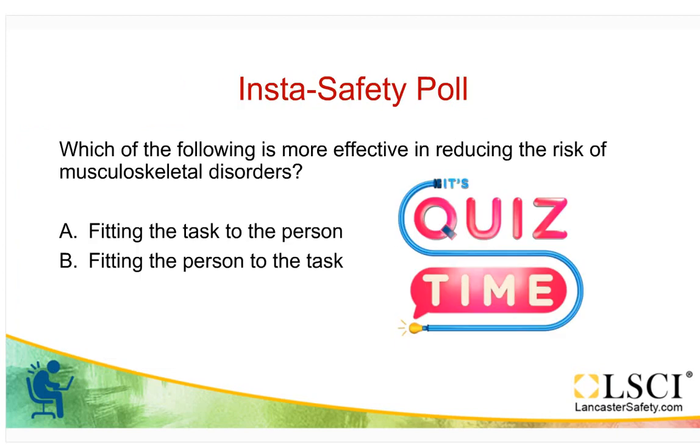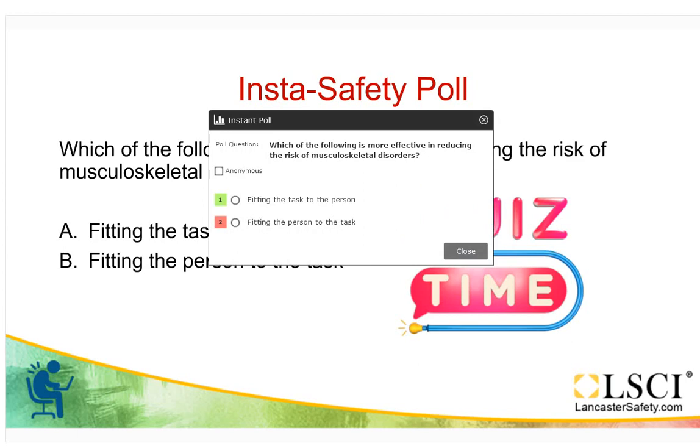Our next Insta-Safety Poll. Which of the following is more effective in reducing the risk of musculoskeletal disorders? A, fitting the task to the person, or B, fitting the person to the task? This is something we just went over, so I think everyone should get this one correct.